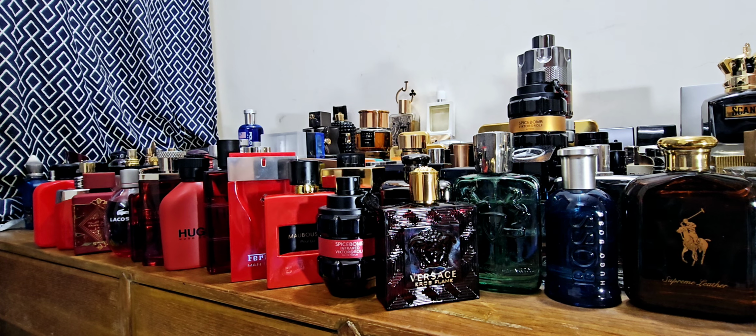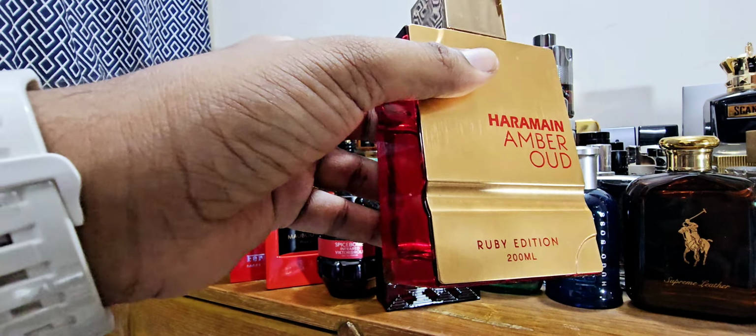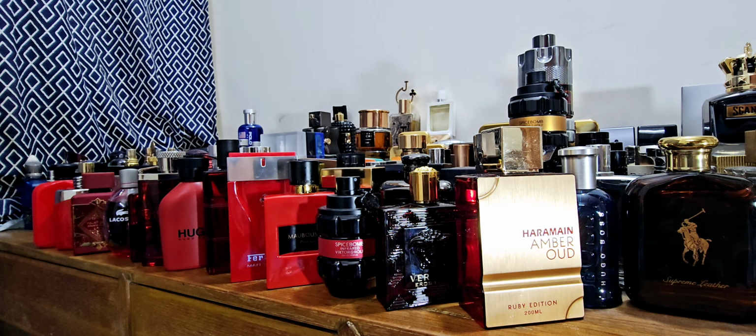This is a fragrance I would tell you to get over Baccarat Rouge. Al Haramain Amber Oud Ruby Edition. Okay, take a look at the bottle. Now you know this one is similar to Baccarat Rouge. I think somewhere between Extrait and EDP. Okay, really smooth blend. Only thing, do not put it on your neck. Sometimes it burns when the weather is warm.